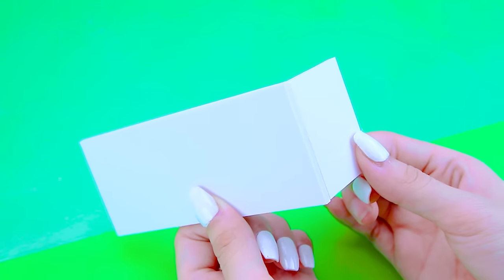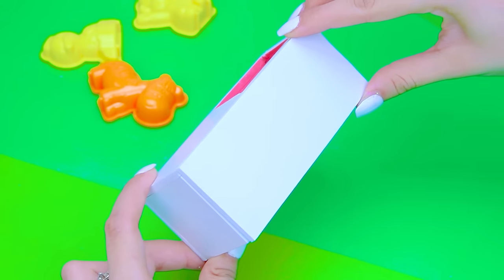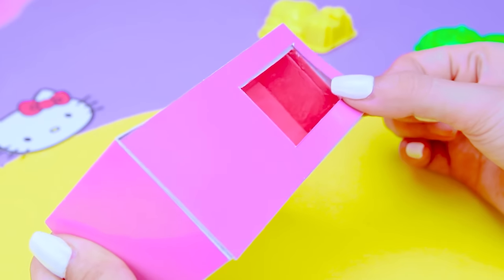Next up, I will make the first floor of this house. Kitty can cook and organize parties when she invites her friends to come, using Foamex to make the kitchen cabinet. Covering with pink paper.